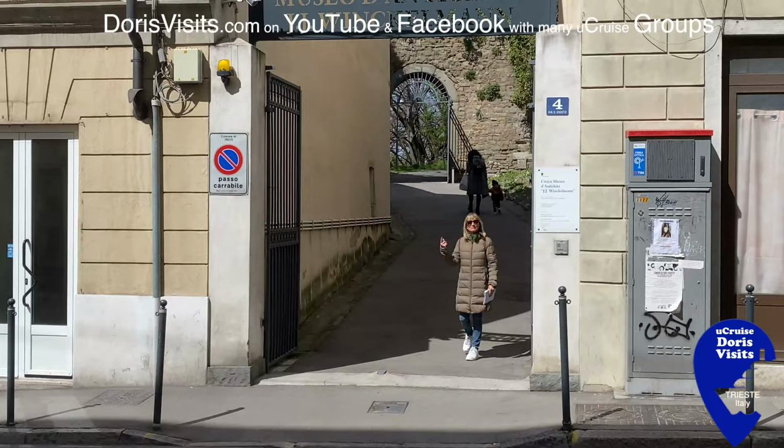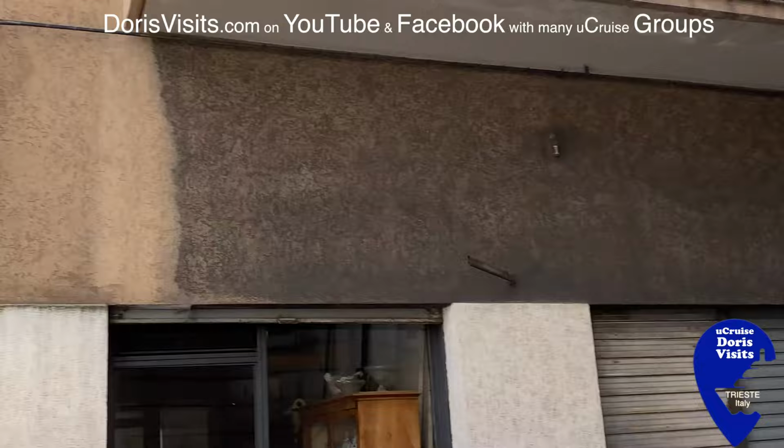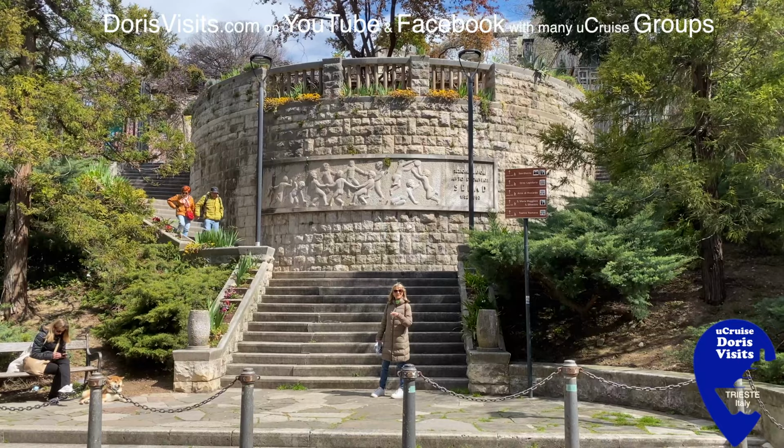If you come in through the back door of the J.J. Winckelmann Museum, you can go up to the castle, or if you go down here, you can come round to the James Joyce Museum, round the corner. Via San Michele goes down to the museum. We are on the way down to the James Joyce Museum, but on the way I've seen this sign for the Church of Santa Maria Maggiore, so we're going to have a look.